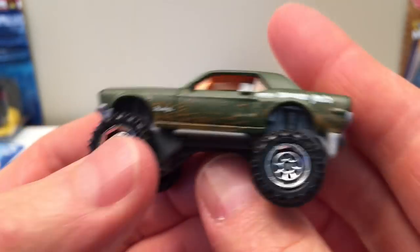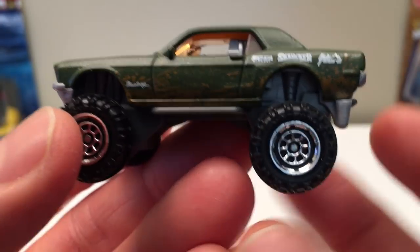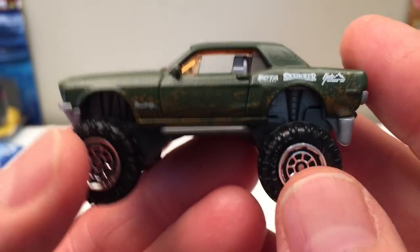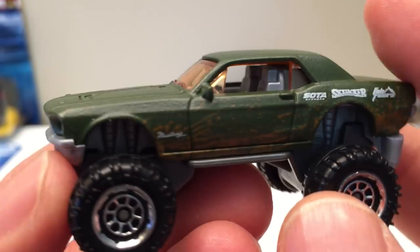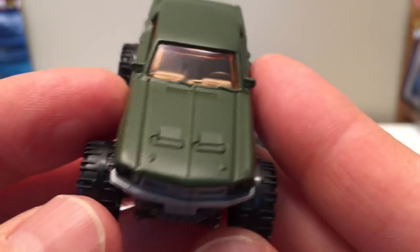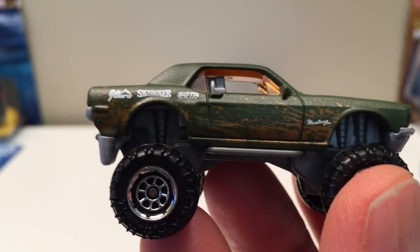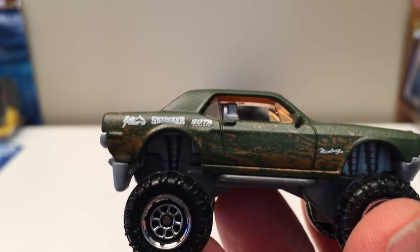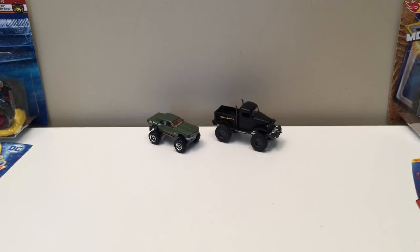Now again, not a Monster Jam truck, but a 4x4 car. Kinda cool, eh? Not hugely lifted like the Monster Jam trucks, but still cool. And it's a classic muscle car. I love it. Look at it. It's a cool color. And of course, Mustangs are pretty amazing. Good detail too. So that's our custom 1968 Mustang Mudstanger. Okay, let's do a couple Monster Jam.